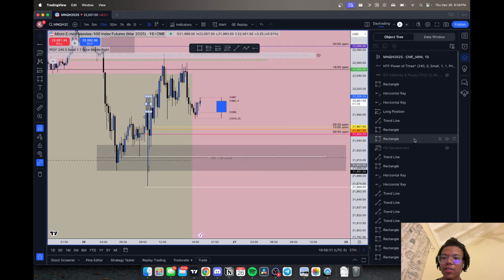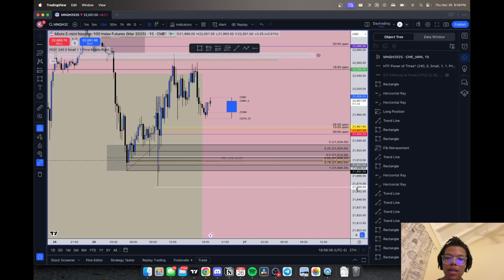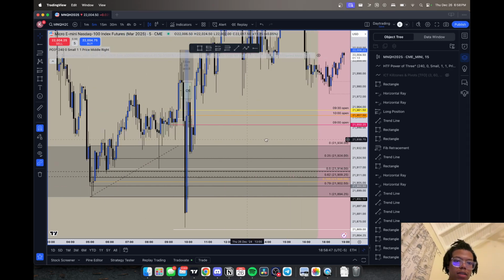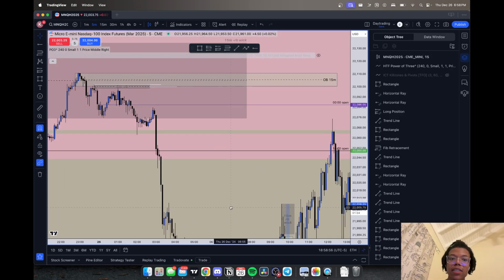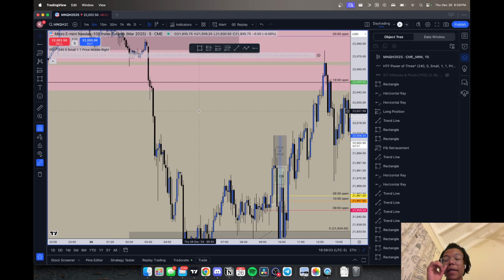If we go to our object tree, I'm gonna revisualize the fib here because I want you to see where we entered off of specifically. So coming down to the 5, we didn't trade on the 5-minute. We took our trade on the 1-minute because we knew these markets would be moving pretty quickly. So just looking at the 5-minute, I want you to see what the structure is looking like. Very bullish overall. We had some bearish delivery overnight that I wanted to actually see get filled on a paper trade. We did not get filled, and it kept dropping.